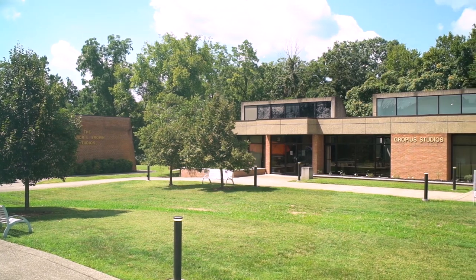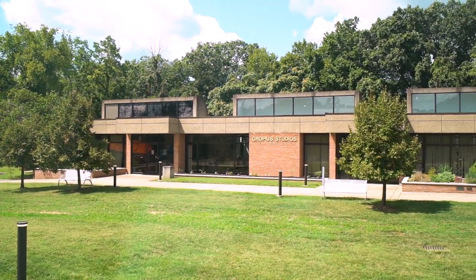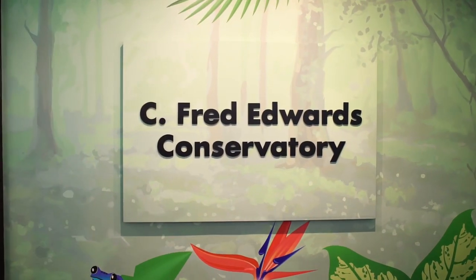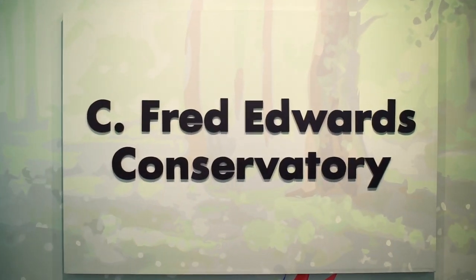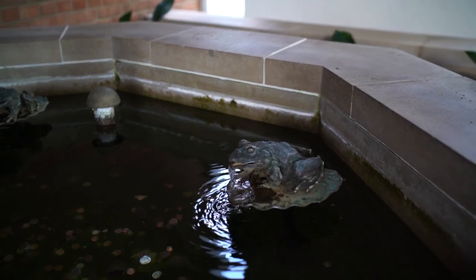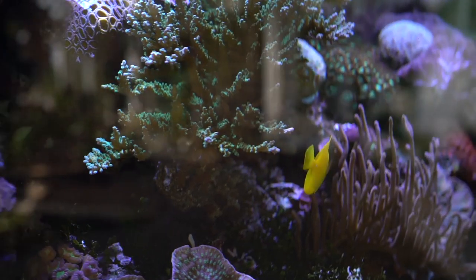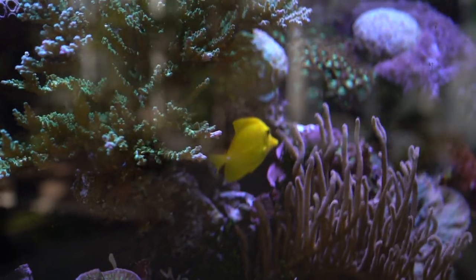The collection of works here is impressive, but one of the most unique aspects of this museum is the Fred C. Edwards Conservatory. It is the only plant conservatory in West Virginia and makes good on the museum's mission to be a proponent for nature. The plants and animals in this conservatory traditionally live in tropical and subtropical climates, but thanks to this place, the people of West Virginia can experience them as well.